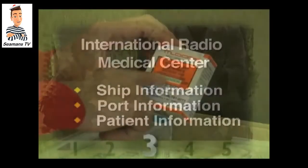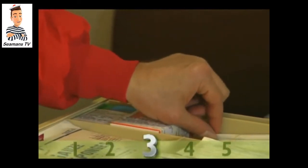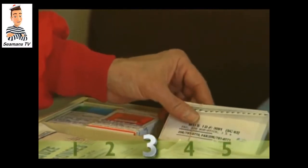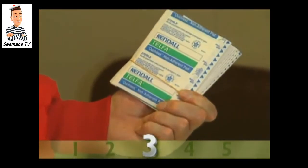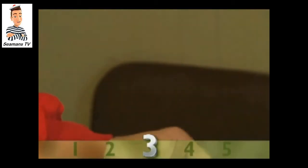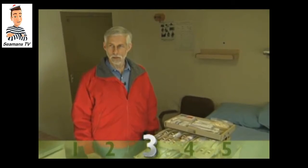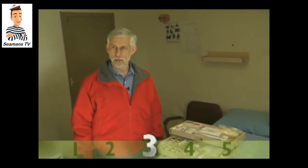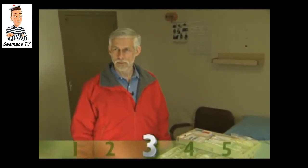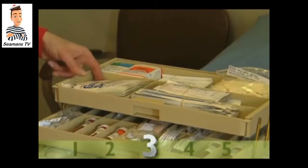Your medical supplies should be appropriate to your ship's size, its particular mission, and the potential hazards or illnesses you may be facing. Every ship has different circumstances. They have different crew size, they have a different mission, they have different ports of call. And we recommend that people utilize the services of a consulting physician who has experience outfitting ships for whatever their particular mission is.